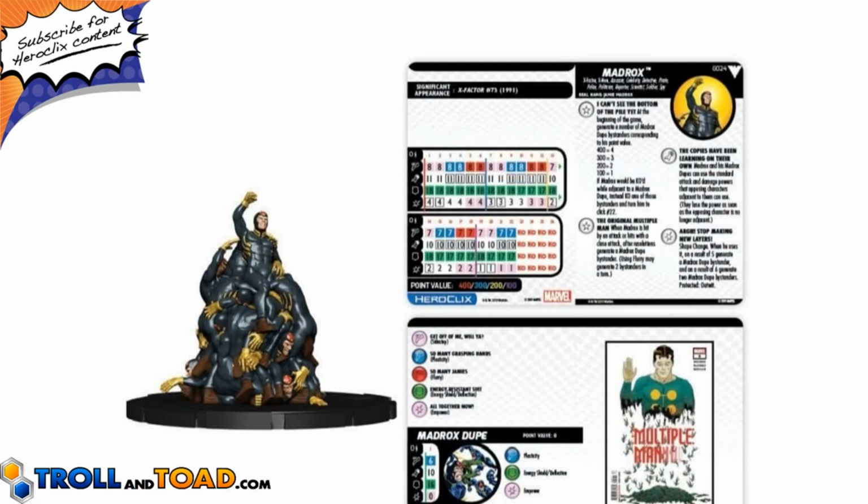Alright, so up first we have Madrix, number G24 in the set. So he is a giant figure. Bunch of different keywords there. As you can see, he has two traits, a special on his attack and a special on his damage. Now, if you guys have been watching the channel at all, you know that I'm a big fan of the Multiple Man, so I was super excited to see this. He does look like he's a super rare Colossus, so fingers crossed that we're going to get that in our case that we pre-ordered, but you never know.